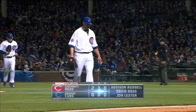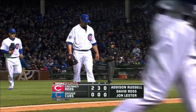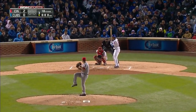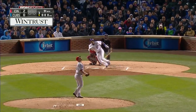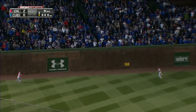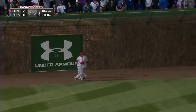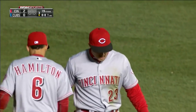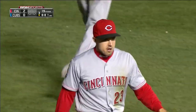Billy Hamilton leads off the inning with a home run, however, and the Reds now lead 2 hits so far. Addison Russell first up against Brandon Finnegan, and he hits a drive into left center. On the run is Duvall, the left fielder near the track, makes the catch. Another good swing, decent contact, but it's out number 1.